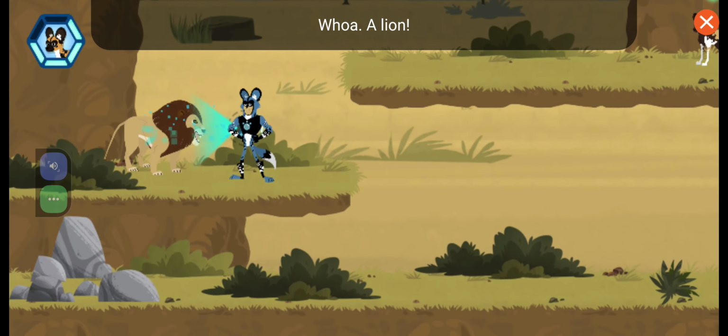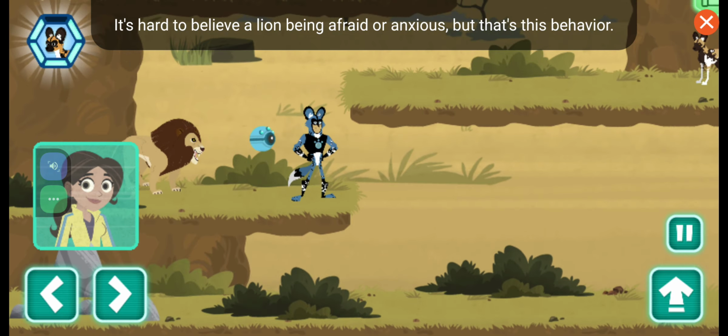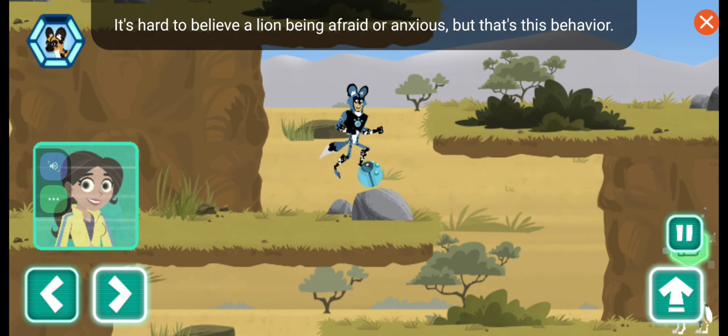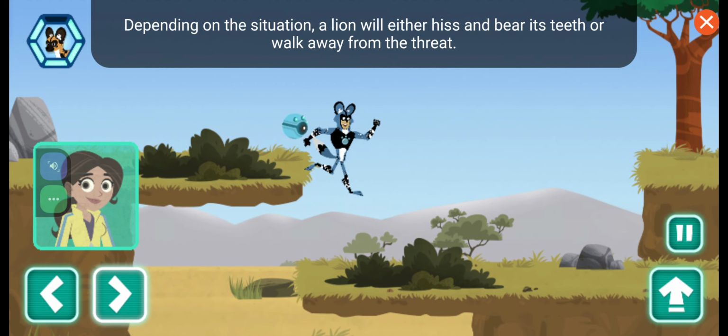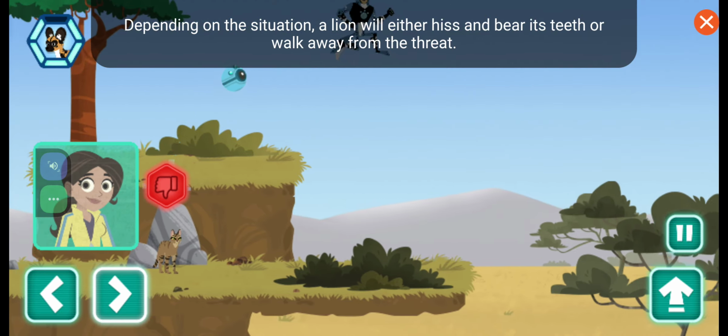Whoa, a lion! Any chance you've seen a lost puppy? Scan. It's hard to believe a lion being afraid or anxious, but that's this behavior. Depending on the situation, a lion will either hiss and bare its teeth or walk away from the threat.